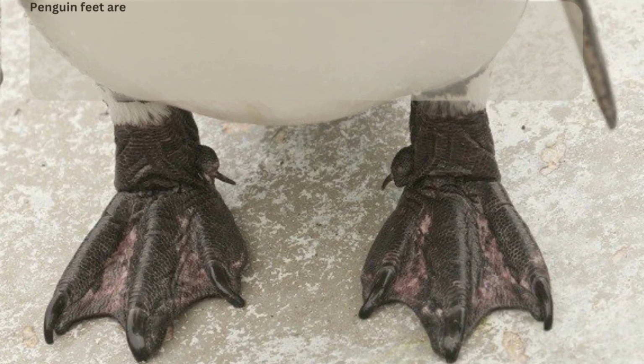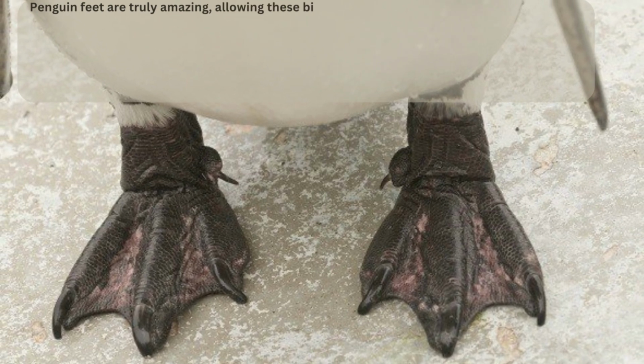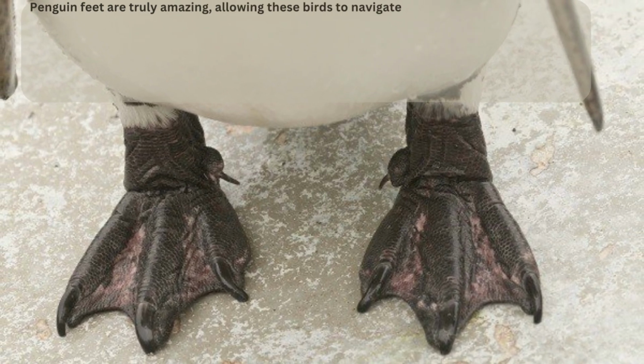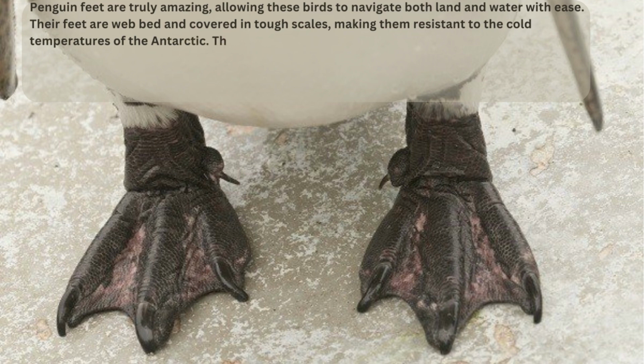Penguin feet are truly amazing, allowing these birds to navigate both land and water with ease. Their feet are webbed and covered in tough scales, making them resistant to the cold temperatures of the Antarctic. The webbing helps them swim quickly through the water, while the scales provide traction when they walk on ice. Penguins also have a special adaptation called a heat exchanger, which allows them to conserve heat in their feet by regulating blood flow.